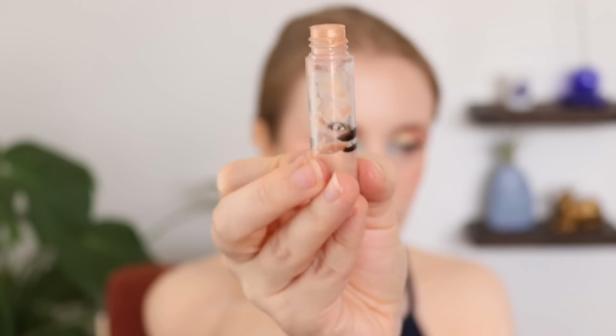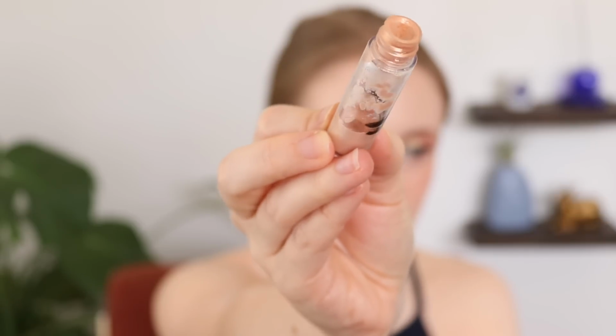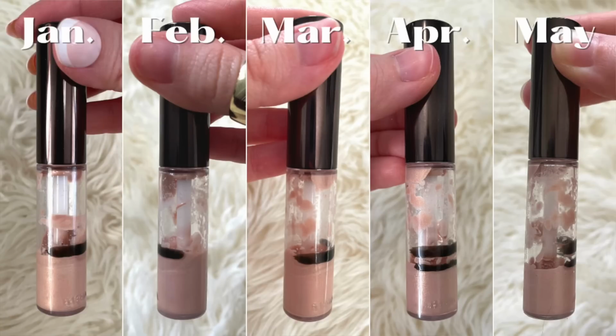So you can see where the line is, that's kind of where all the product seems to be sitting. But if you look down in there, it's actually much lower than what it appears to be. So I really don't think there is much left in here. The applicator still reaches, so if I get really close to the end, I may just go ahead and take out the stopper and use up the rest as a body highlighter, just to finish up whatever the last bits are in there once I can't get any more out with the applicator.